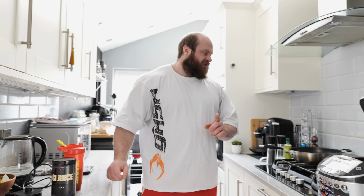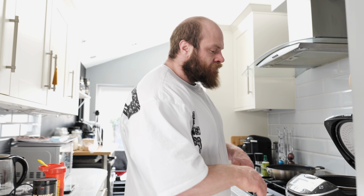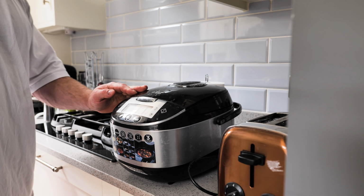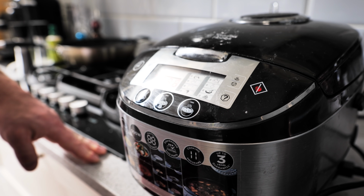So we're going to prepare breakfast, but in a simultaneous fashion, we're also going to prepare our rice for the day. So I've got my rice cooker here. Our daily amount is 600 grams dry weight. This is probably the most important meal of the day, in my opinion. It's one of the most nutrient dense, and it's probably one of the most varied in terms of food types.